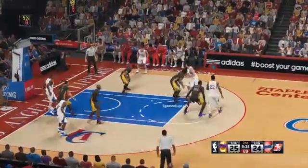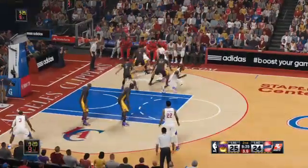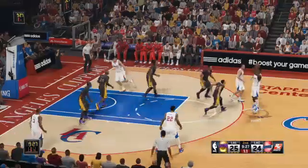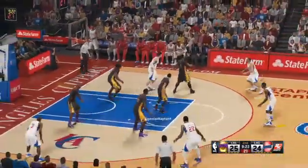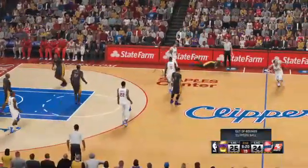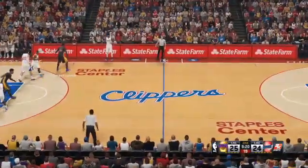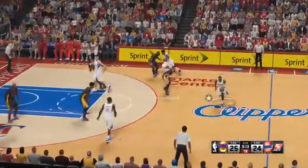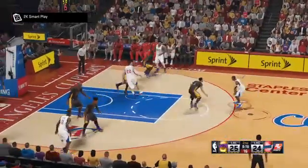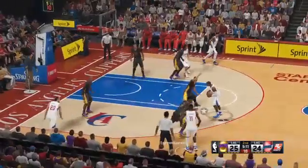Paul with the screen for Barnes. Splitter passes to Ginobili. Kicks it to Crawford. Lets it go with the 3. Splitter dishes to Ginobili. Tries to save it. It's going to be out of bounds. Los Angeles will retain possession. Super defensive play. I mean, if that pass gets through, it's probably 2 points. And he knew that. He knew if it gets through, it's a score. So that's why he sold out for it and got a hand on it.